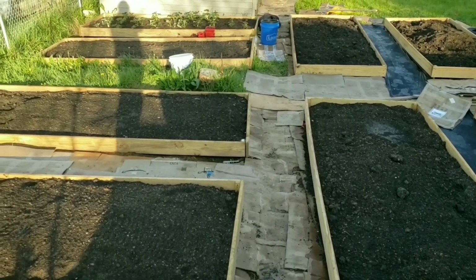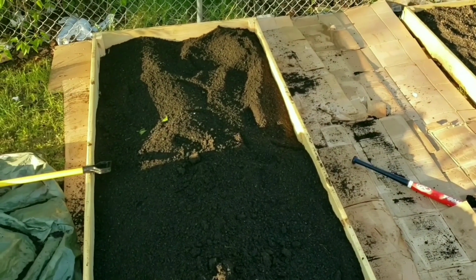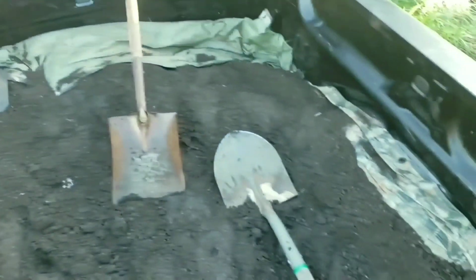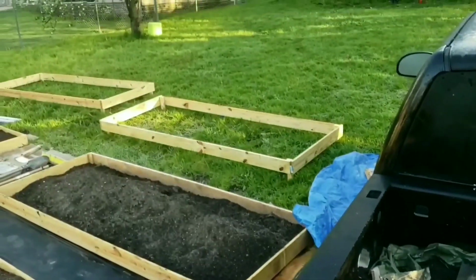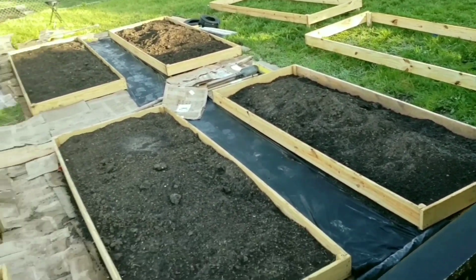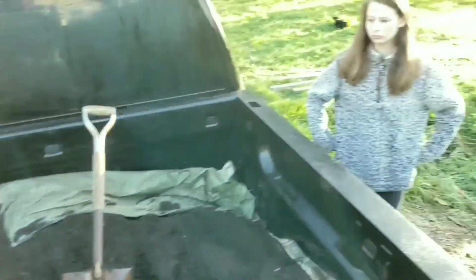But this morning I'm going to finish taking this dirt, putting it right there, and then I'm going to go for another load. We got 2 more beds that are made right there, and then I'll be making 4 more beds today, and hopefully this weekend we can get those filled also.